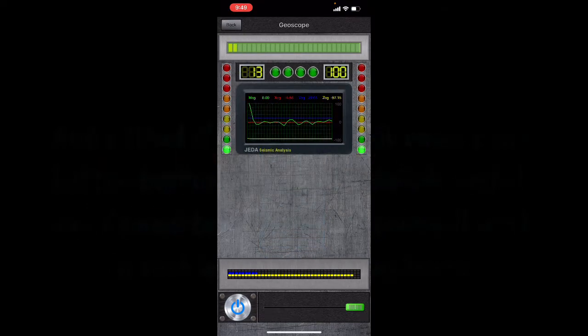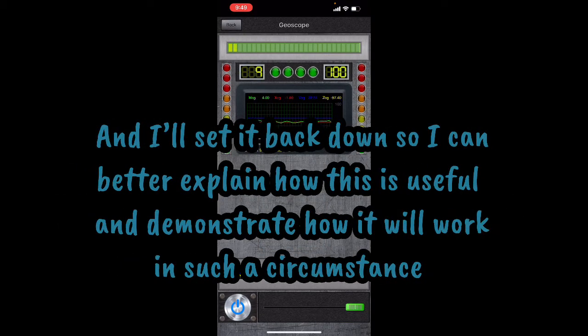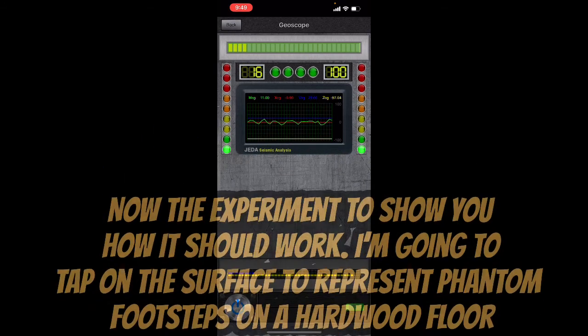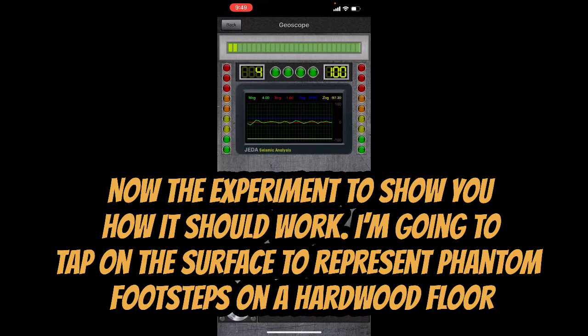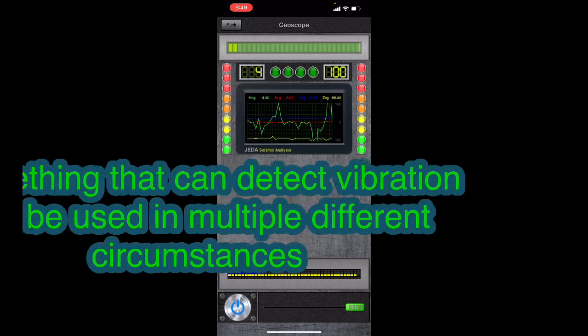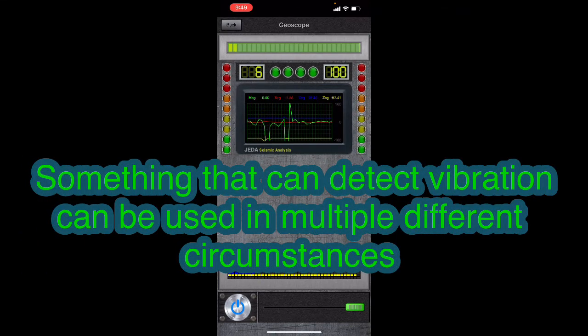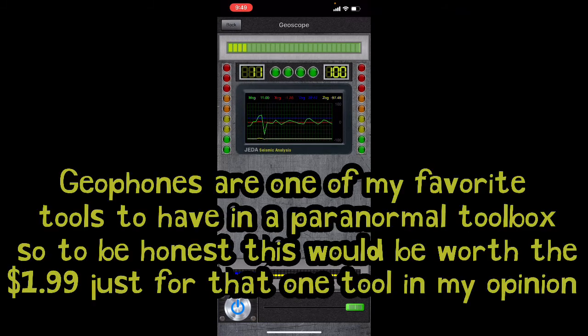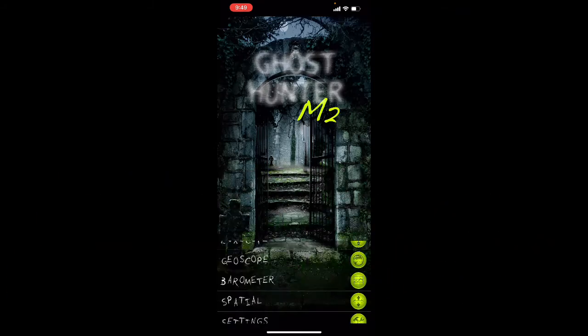Say you're in an investigation and you're in a place with a hardwood floor that's known to have phantom footsteps heard. You can sit this down, and if you hear those phantom footsteps, it's going to tell you whether or not they have any kind of consistency to them. It's going to tell you whether or not the floors actually vibrate when you hear those footsteps. So that actually is a very useful tool, and I like that.